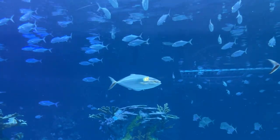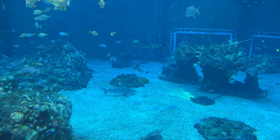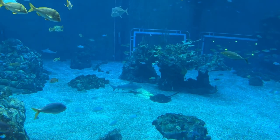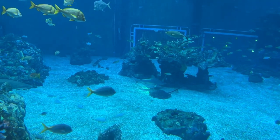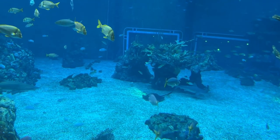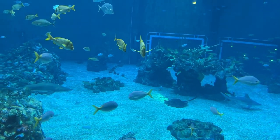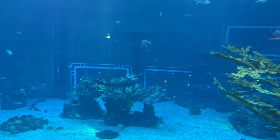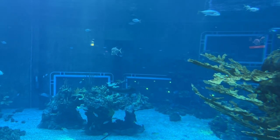No, that's not a hammerhead. That's like a lemon shark or something. Yes. And that guy's not a hammerhead either. Hammerhead's got that bar in front. That's a bull shark.